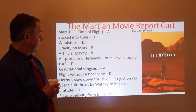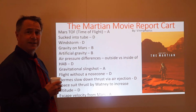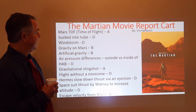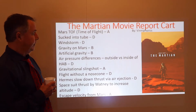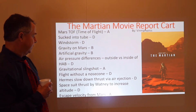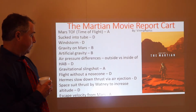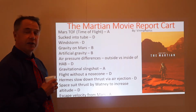So for their estimate of the time of flight from Earth to Mars, I give them an A. For the part where the commander is sucked into the tube, there's no apparent force which would provide for that, so I give them a D. The windstorm, a D. Gravity on Mars, a B. Artificial gravity, a B. Air pressure differences, outside versus inside the hab, a D. Gravitational slingshot, an A. Flight without a nose cone, a tarp in the place of the actual nose cone, a D. The Hermes slowdown thrust via air ejection, a D. The spacesuit thrust by Watney to increase altitude, a D. And then the escape velocity from Mars calculation, an A.